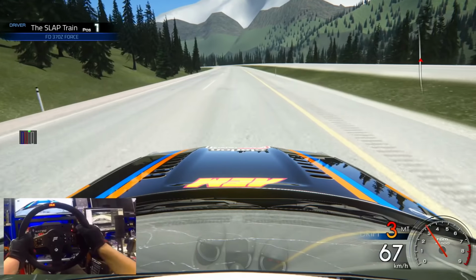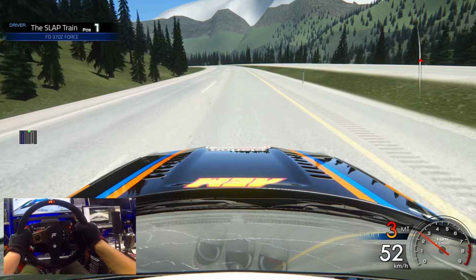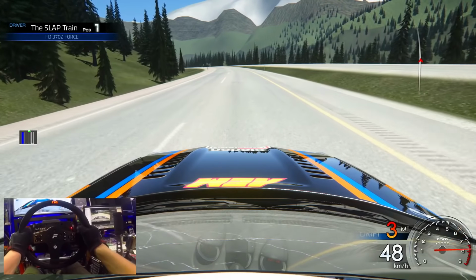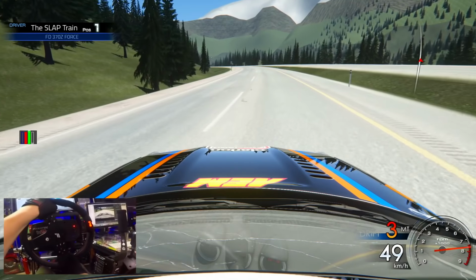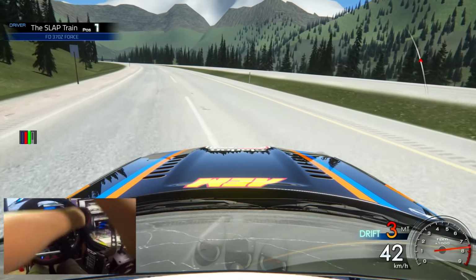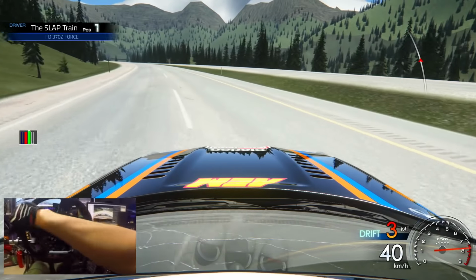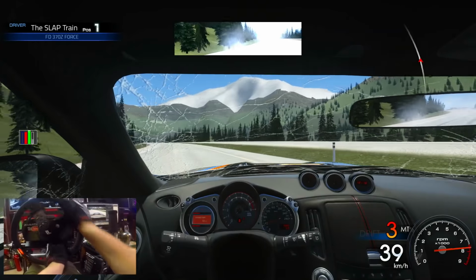Alright, here we go. Let's try this again. We're gonna mash the brake and the gas, and let's see if we can get a nice third gear burnout here. Oh yeah. You can hear it. Wish I could see it though. Oh yes! I need to get to my camera!